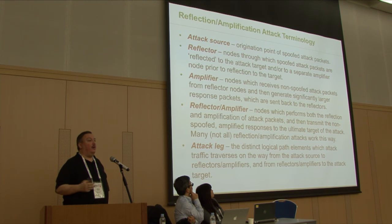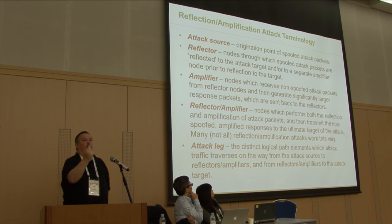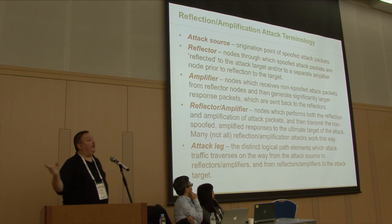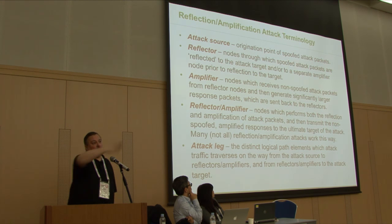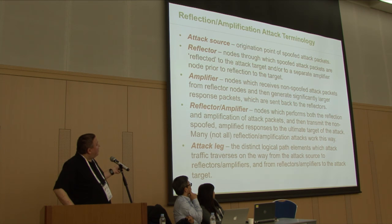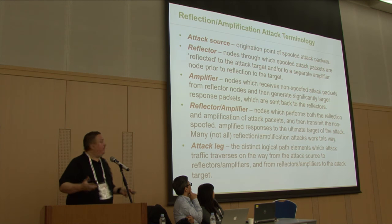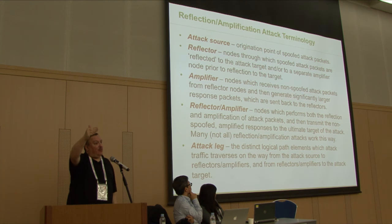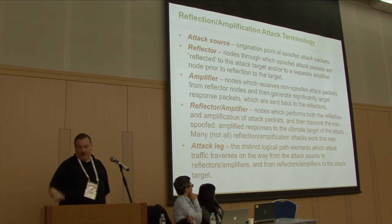Then there's the amplifier. This is the service or application that's running on some remote node that will take a relatively small input and then give a relatively large answer. Then there's the reflector. The reflector is the system that the attacker bounces his traffic through, and in almost all cases, not all cases, but most cases, the reflector and the amplifier are the same system. And then we have the terminology of the attack leg. So initiator to reflector amplifier is one attack leg. Reflector amplifier to target is another attack leg.